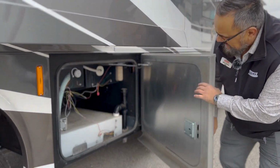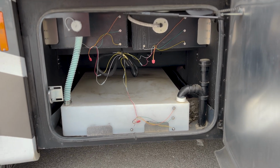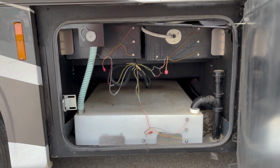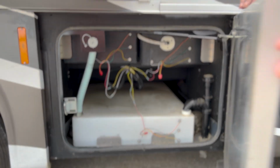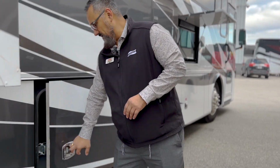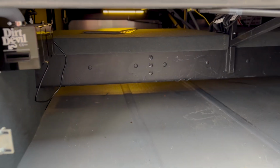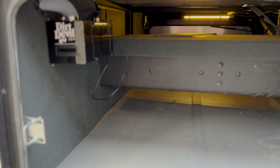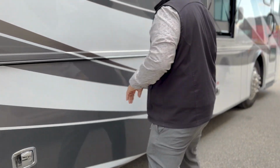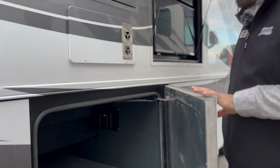Now our next bay here, this is just going to be where you have your fresh water tank, and I like the fact that you can actually come out here and visibly see if for any reason your monitor system goes out. You can come out here and see visibly where you're at with your water level. It does come with central vac and just a massive storage compartment, so you can store quite a bit. Now this is going to be the second furnace for the motorhome.